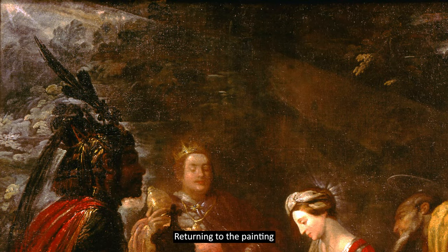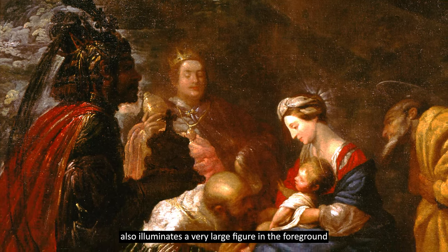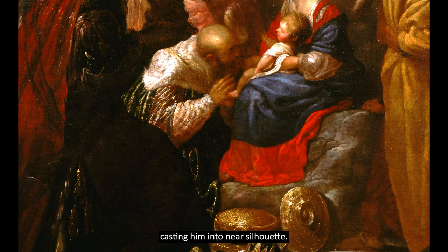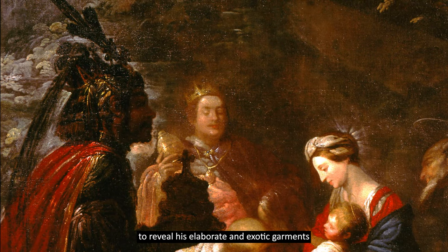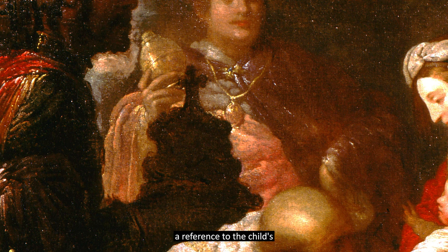Returning to the painting, the silvery light from that star also illuminates a very large figure in the foreground, but only from behind, casting him into near silhouette. Just enough light is provided to reveal his elaborate and exotic garments, as well as the gift he bears. Notice the cross atop his gift, a reference to the child's ultimate death by crucifixion.